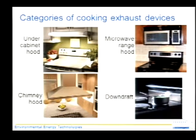So they suck air up through the bottom and then they spit it back out through the top. We often call these forehead greasers, because if you're just the right height, then that grease stream is coming right at your forehead. Chimney hood, this could be either over an island or a wall, and then the downdraft.